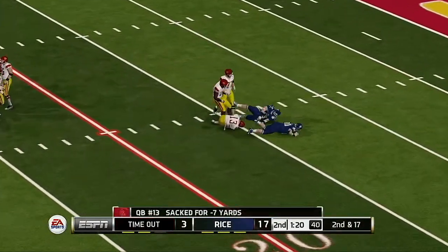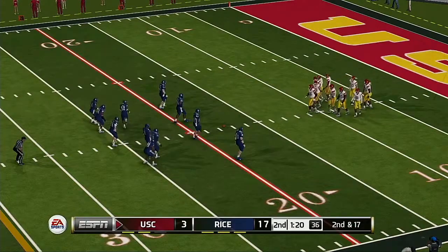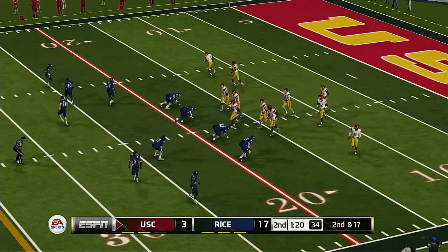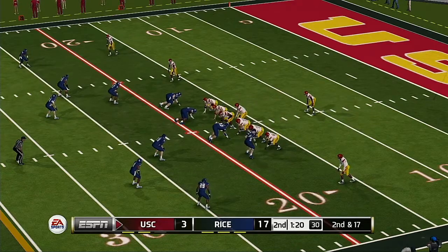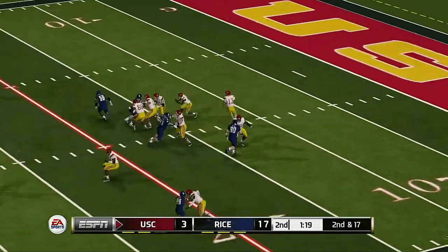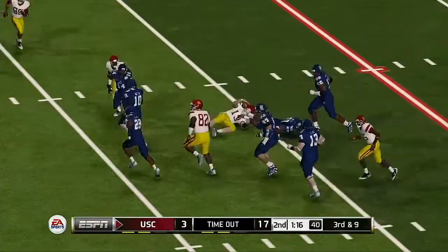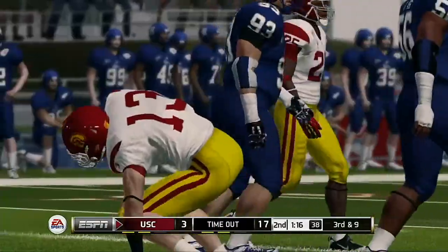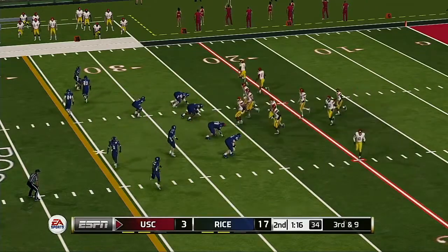He's under pressure. And they got him. The offensive line has to at least slow the guy down a little bit. He was in there in no time. They find themselves in a hole here after that sack. It's second and long. He scrambled. Slides down. He scrambles there for about 8 yards. Rice is going to use their first time out of the half here.